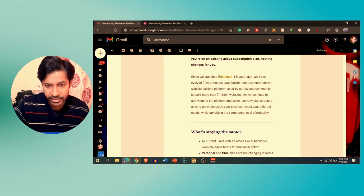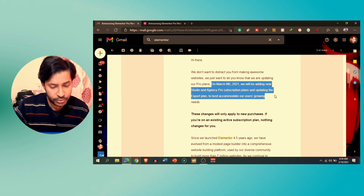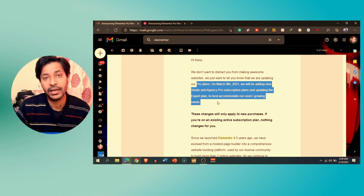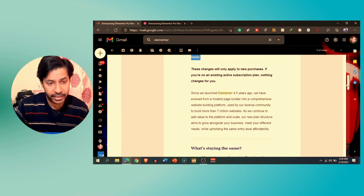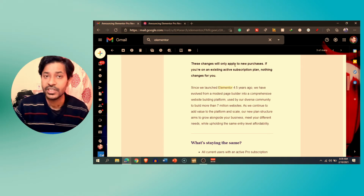Okay, so this is the mail that I received yesterday, which says that on March 9, we will be updating the new Studio and Agency Pro subscription. We will be adding the new Studio and Agency Pro subscription plans and updating the Expert plan. So the Pro plan, which is presently available for $199 for 1,000 websites, will be changed, and there will be two new plans called Studio and Agency Pro subscription. These plans will be applicable only to new purchases, not for existing active Pro subscription plans.